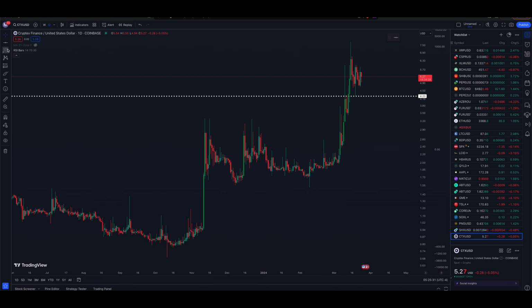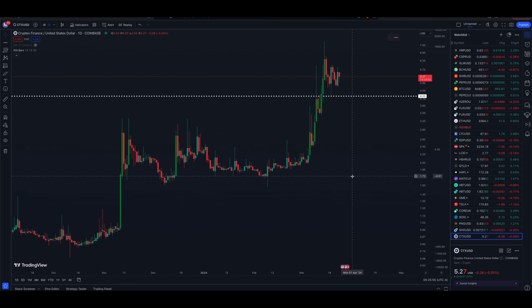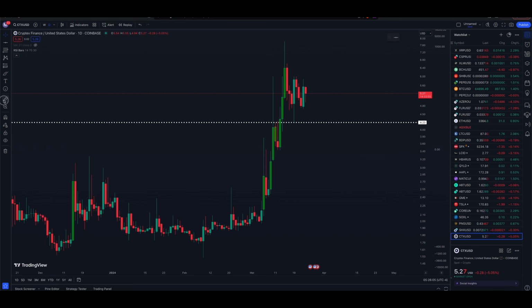If we take a look back, this last move was, let's call it, 220%. After it made that 220% move, it basically consolidated for about 114 days. Let's take a look at what the most recent move was, roughly 260%. But the consolidation has only been a couple days, guys. We're at 8 days here, basically. The last consolidation was over 100, and we're at 8 days.